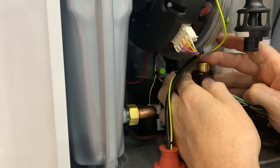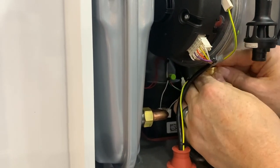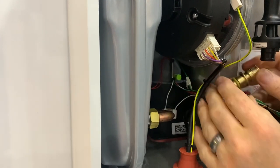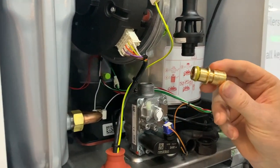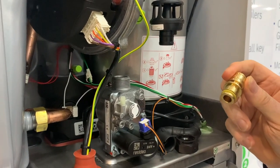Like I say, there's nothing holding this nut in, only the thread, and it's just there to hold in this injector. It's a bit of a beggar to get out, but once you get it out, this is the injector for the 30 kilowatt natural gas. There will be one for the 25 and one for the LPG.